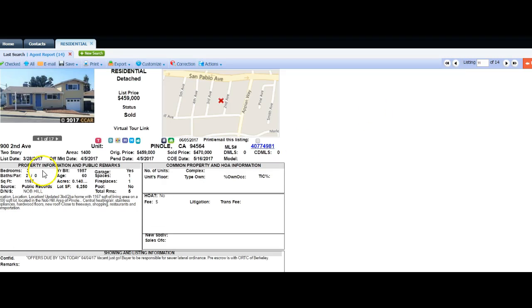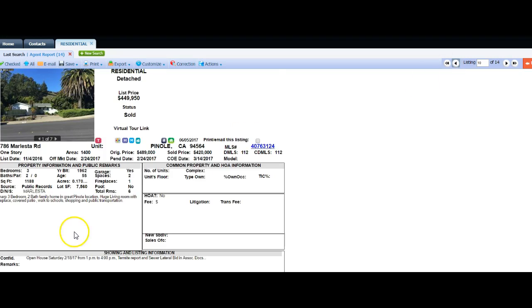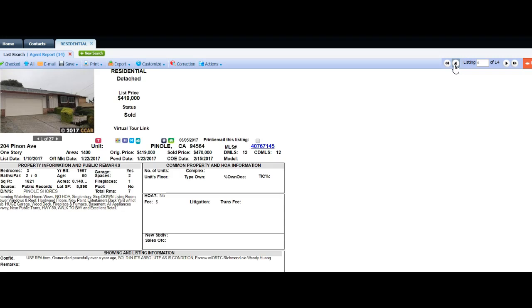Here's one that sold for $470. It's a different kind of home, older, no views, and a lot smaller, but it sold for $470. Here's another property that sold. This one needed a lot of work. I actually saw this property a while ago. It sold back in March for $420. Here's some other ones. This one sold for $470. It's in kind of the same area, with views of the water. It's a 3-bedroom, 2 bathrooms, 1,600 square feet, so a little larger, but it sold for $470.